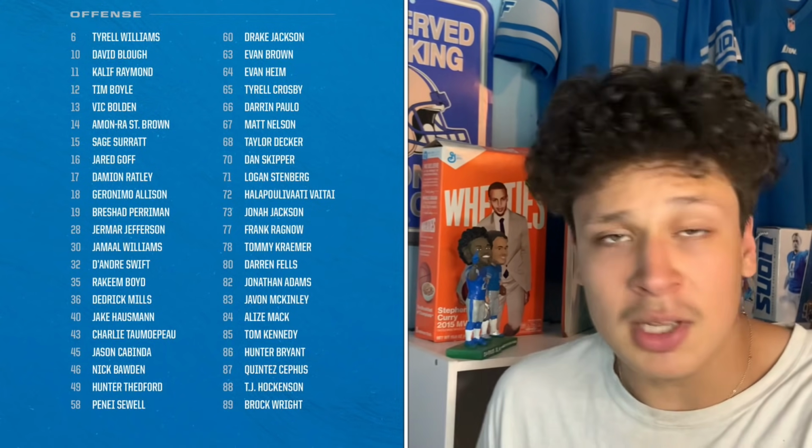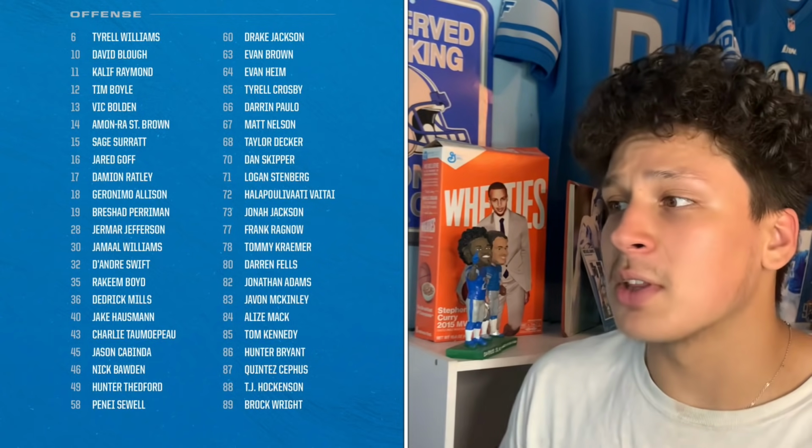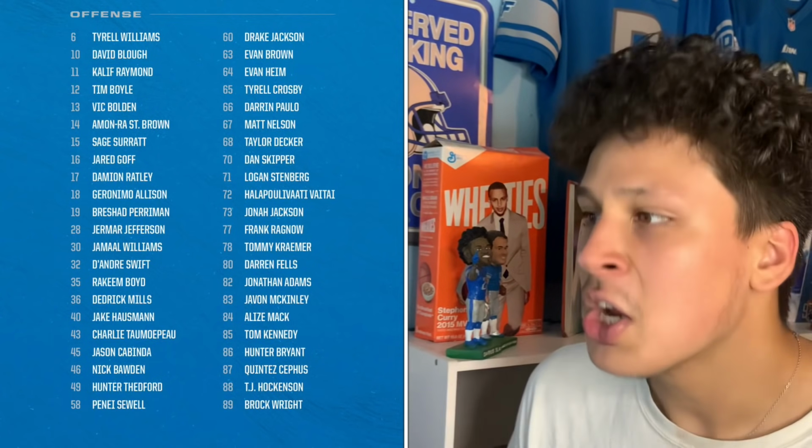Of course, Khalif Raymond, the free agent signing, wearing the number 11. You got TB12. Vic Bolden there with the number 13.